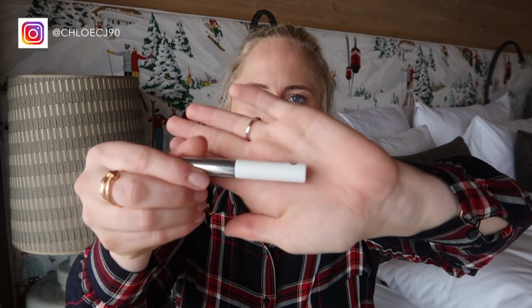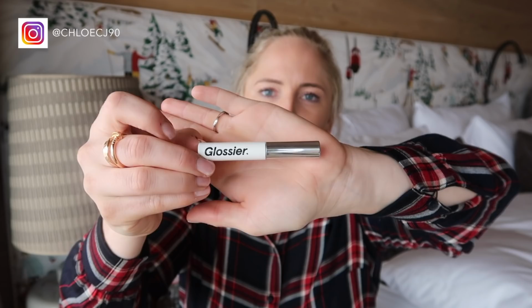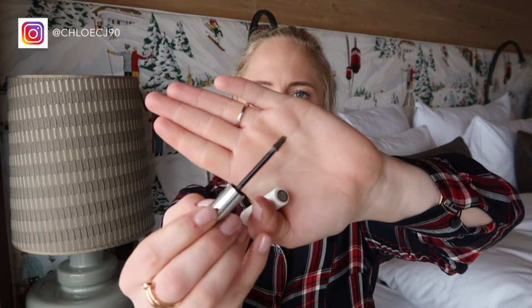The Glossier Boy Brow, and it is, oh, it's upside down now, but it is such a great product. It has this little wand, which is so easy to use because it's so precise. I love it. Some people don't love it. For me, the main issue is there's not a great shade range, but if you're lucky enough to have a shade that suits your eyebrow color, I would definitely recommend using this.